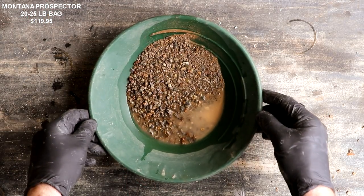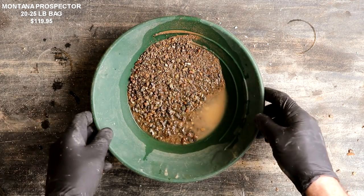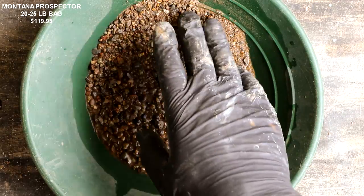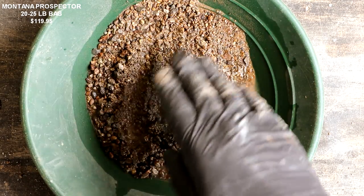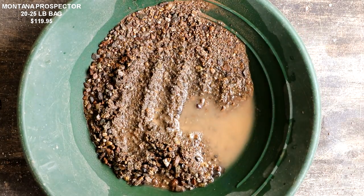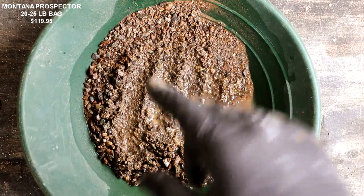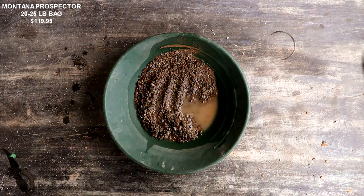Okay, so after running that 18 pounds of pay dirt through the sluice box, minus the plus quarter inch material, this is what we're left with. Now, even though they advertise 30 pounds or 25 or 20 pounds, it actually only weighed 18 pounds. So it was a little bit underweight. That's not what matters though, it's the gold that's in it. So let's go ahead and we'll bring over Crusty Rusty.